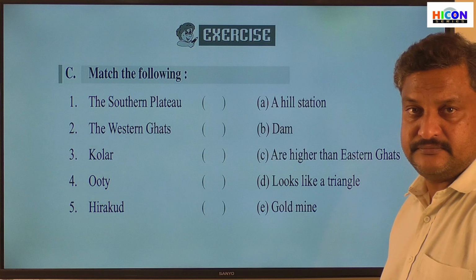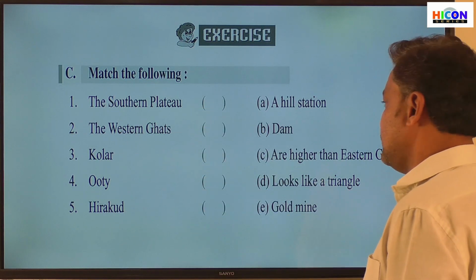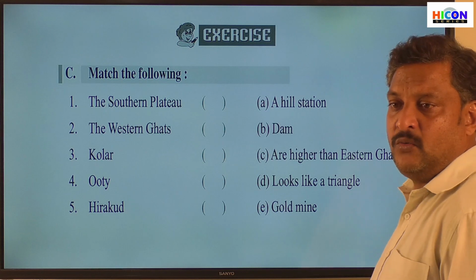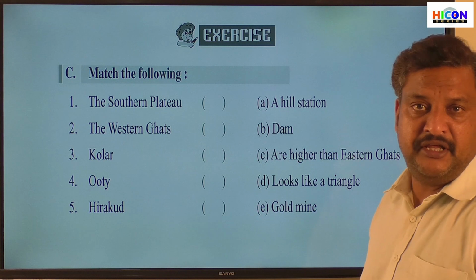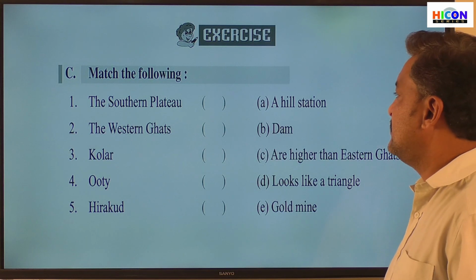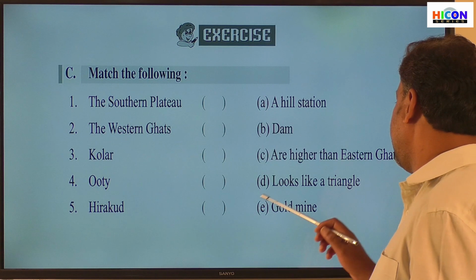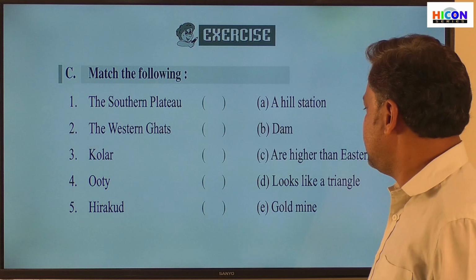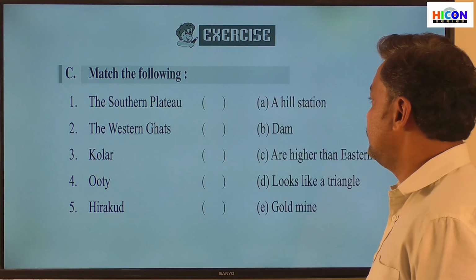Match the following. Section A has some names, and section C has some descriptions. What we need to do is match the names with the descriptions. Southern Plateau is the first one given there. "Looks like a triangle" is a correct answer, isn't it? The Southern Plateau looks like a triangle.